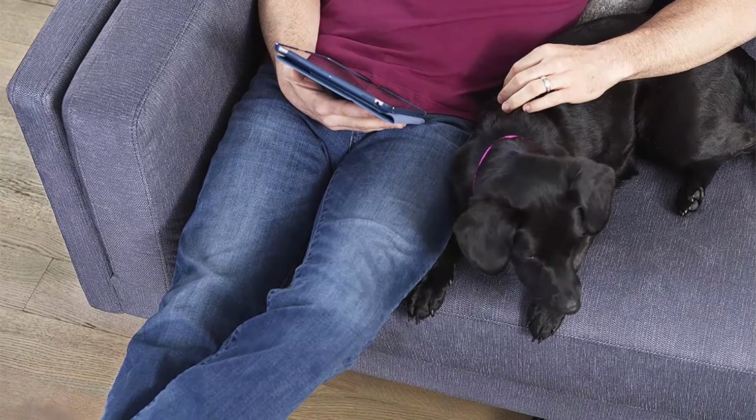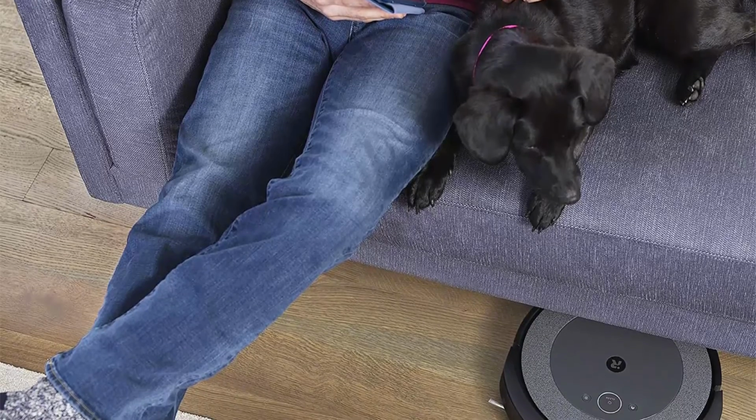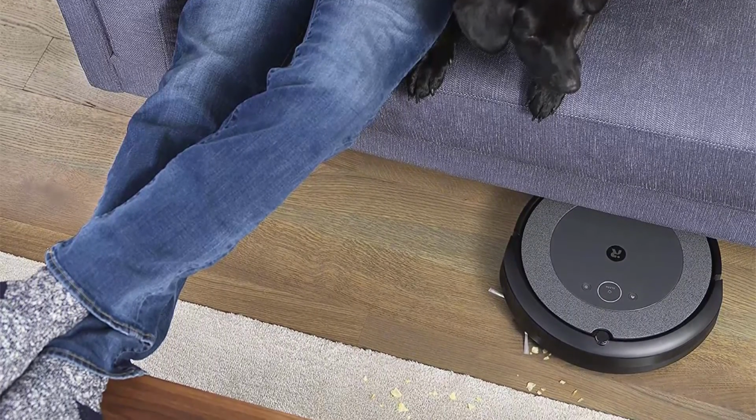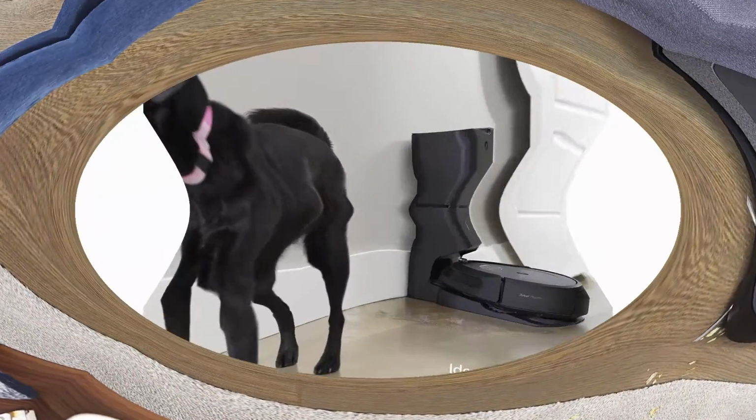The dream team of clean, with imprint link technology, the Roomba i3 robot vacuum and BravaJet M6 robot mop team up to vacuum then mop automatically in perfect sequence, giving your floors a comprehensive clean.